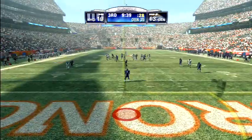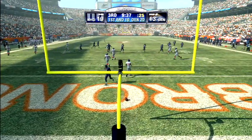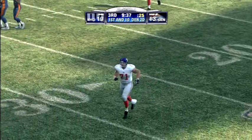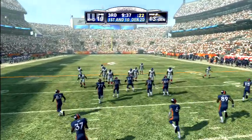He gets it away. So this one goes into the end zone, and that'll be a touchback. They had to settle for a field goal on their last drive. They take the field again, looking to put up another score.